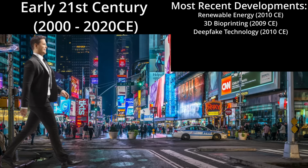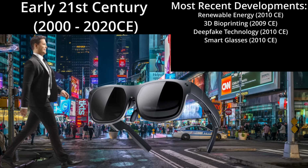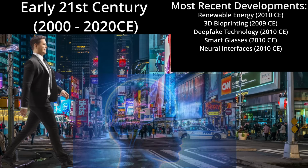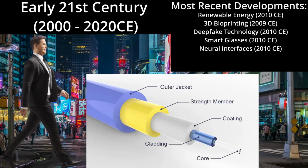Going back to flops, smart glasses start existing, and that's about all they do. Neural interfaces start analyzing brain waves and using them to input information to a computer, which is just crazy. Fiber optic cables create internet speeds unmatched by broadband and will probably completely replace it in the future.